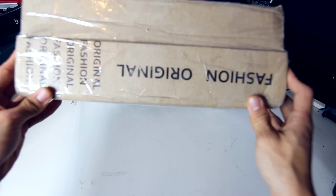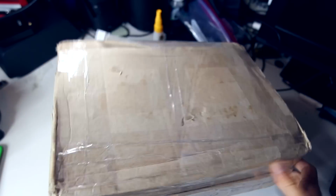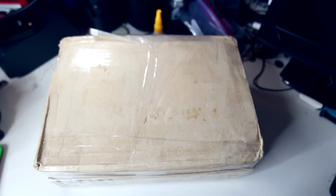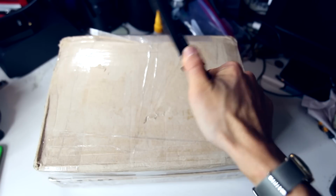But anyway, this is the package in question, and wow, I'm super excited to get right into this. So let's take a quick look around the box. As you can see, fashion original, original fashion. If you go on this side, all kinds of fashionable stuff. So I'm assuming this box is full of very fashionable Rubik's Cubes, and I'm not sure what box they reused for this.